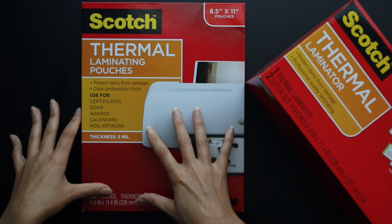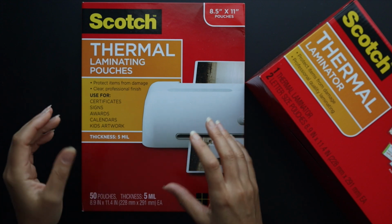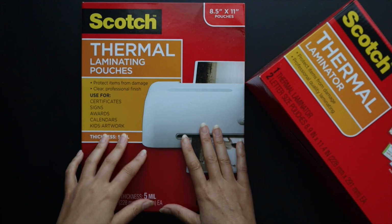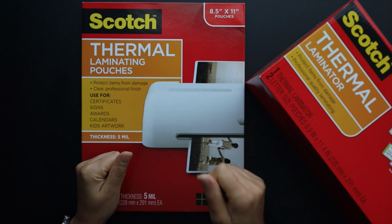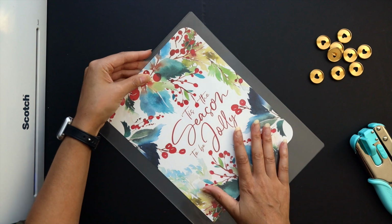Get the 5mm sheets, at least to start off with the Scotch. When you want to get more advanced, of course, there are options with 10mm sheets, and that will give you a really nice rigid lamination. But if you're just starting out like me, this really does the trick.